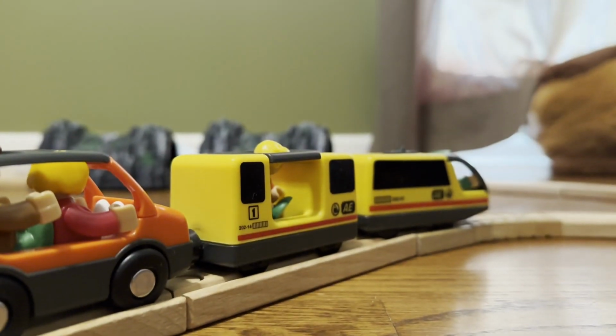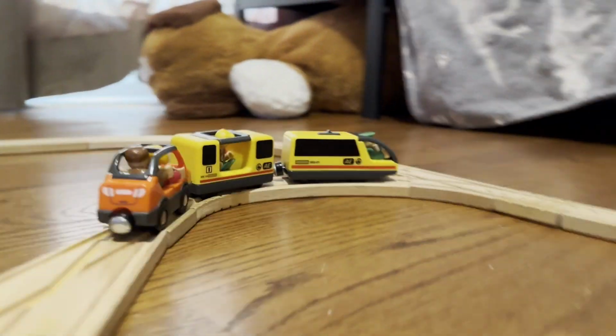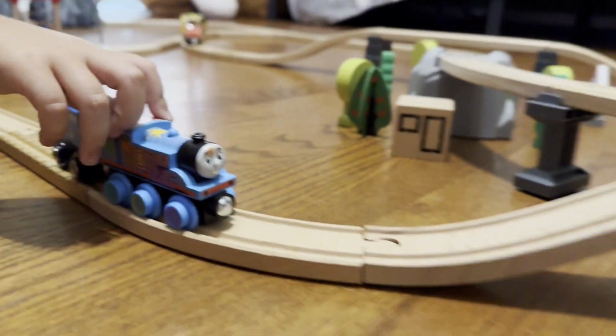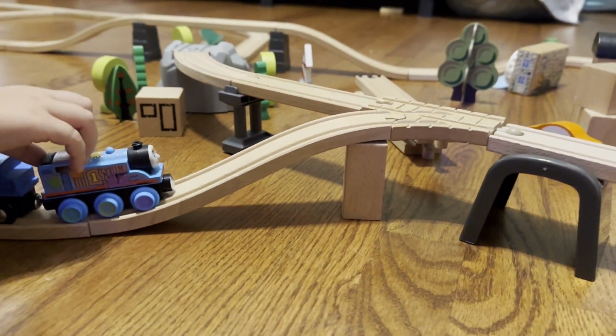I'll send them going. All right, let's send these friends going. Let's go. Say, ready, set, go. Coming through. Choo choo.